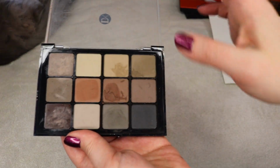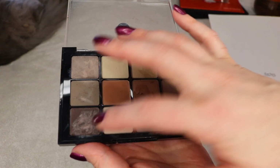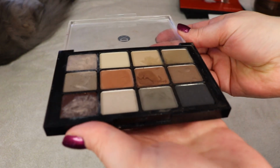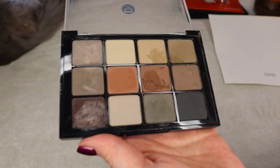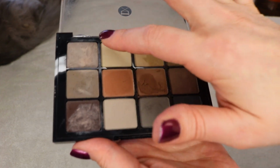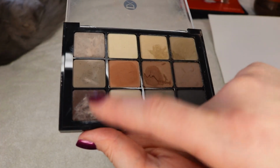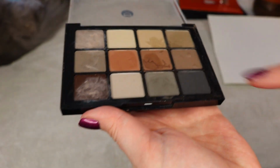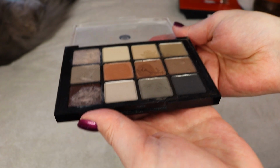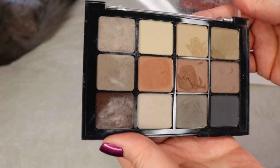Lastly, I have my Viseart eyebrow powder. I'm focusing on this and this. And there you go. In case I didn't mention it, that looks really gross, but I mix this. I dip into here and then I dip into here because this is too dark and this is a little too light. So I've just been using those two together, but that's why it looks the way that it does. But I don't know if you can tell, there is quite a bit of progress happening.